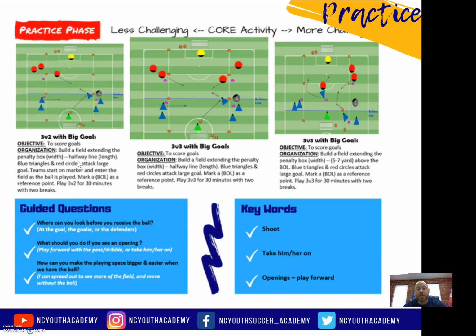If we feel like we need to support them more effectively through a less challenging option, we're going to go 3v2. Same thing. The objective is to score goals. We've got one outfield player on the opposition. We've got a goalkeeper. We've got two outfield players here, a goalkeeper as well. Same setup from a line standpoint and natural lines in terms of width and length.